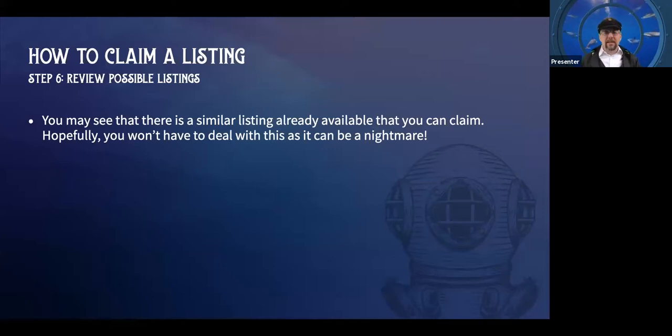Now, you may see that there's a similar listing already available that you can claim. Like I said, sometimes Google will have one out there, or someone has tried to create one as a user. So hopefully you don't have to deal with that, especially one that's claimed, because it can be a struggle and a nightmare. I've dealt with it a little bit, and it goes beyond the scope of what I want to talk about today. But if you run into it, contact me and I'll try to help you as much as I can.